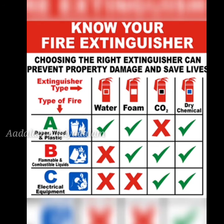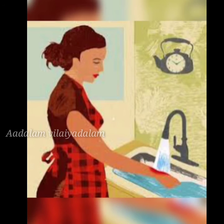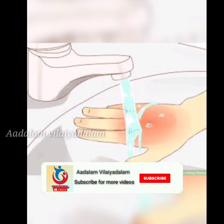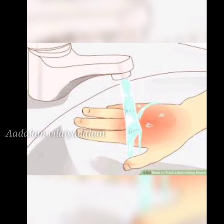The next, burns. In case of minor burns, the burnt area should be held under cool running water for some time and proper medical treatment should be given. Any blister, if formed, should not be pricked. So these are the steps for safety in the kitchen.